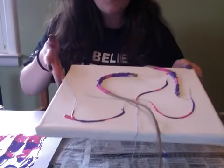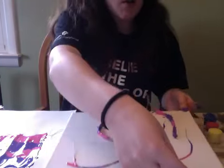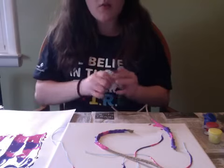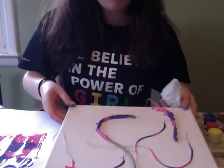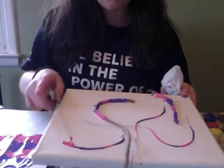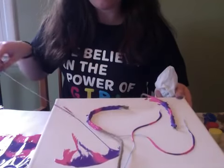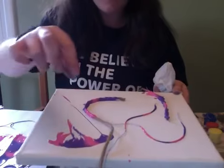So we've set our pieces of string on either your canvas or on your piece of paper. And then we're gonna pull them off and see how the string pulls the paint. Make sure that you guys can see. I'm gonna pull this one right here. Just kind of gonna pull it towards me. All right, you can see it kind of made that little pattern right there.